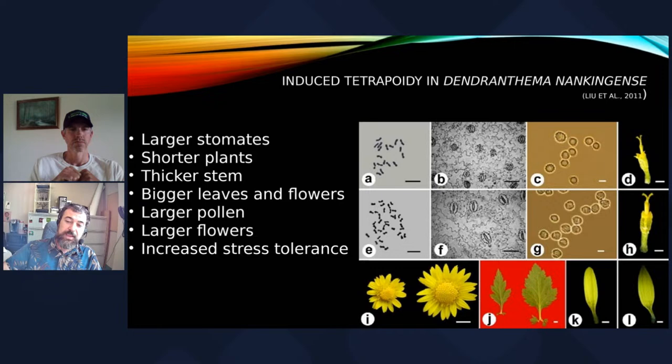In B and F, you can see the stomates. In the diploid, you can see many smaller stomates. In the tetraploid, you can see fewer, larger stomates. C and G are the pollen. In this case, they don't look that much different to me.